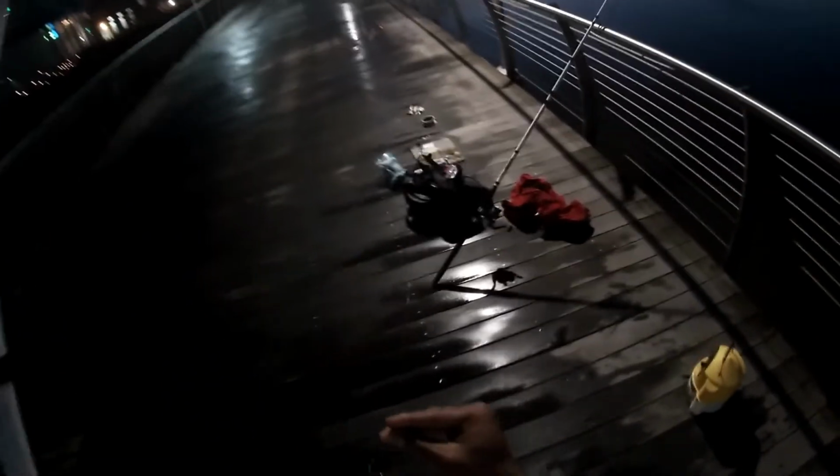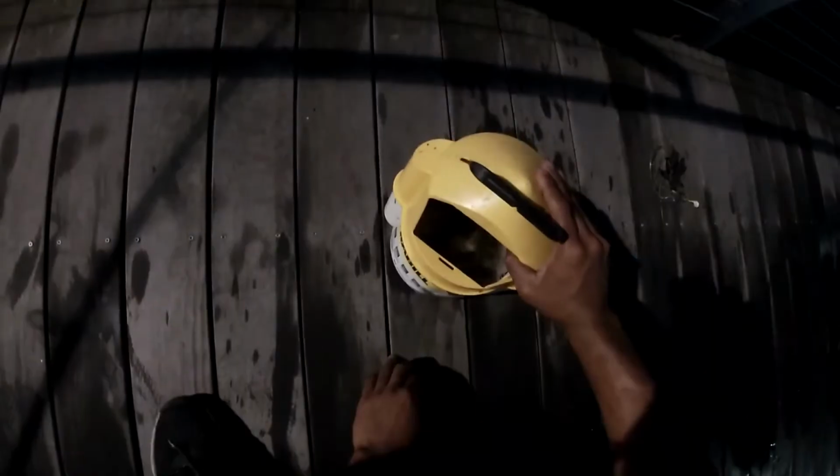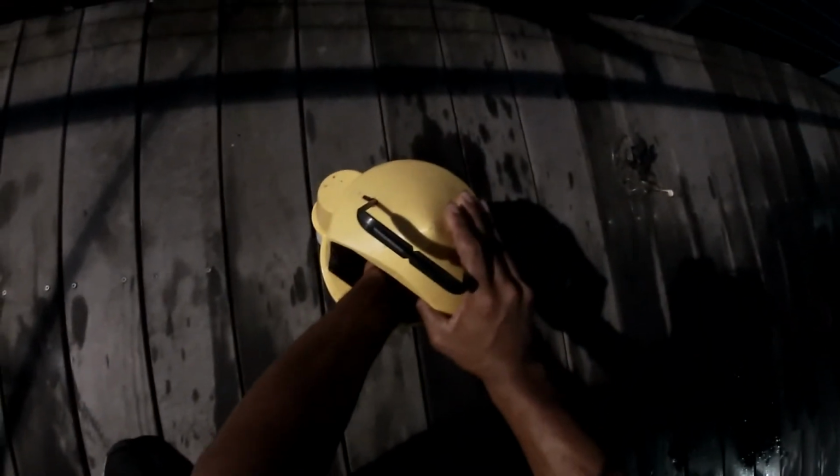Be nice to get a snakehead. Bobber again. They're gonna have the downsized hooks. They're just knocking them off. I got something for these guys. Come here. Oh man, lost my hook.